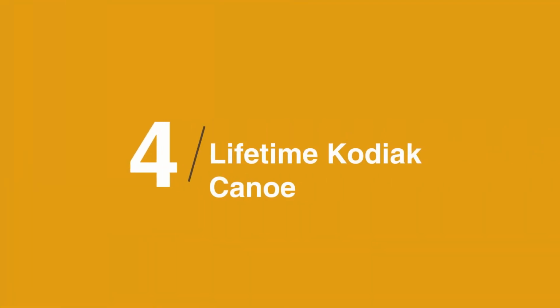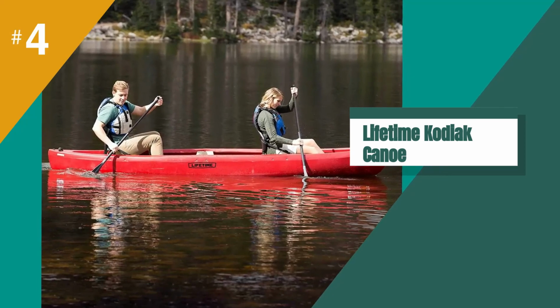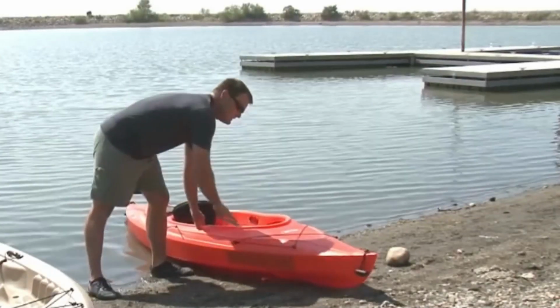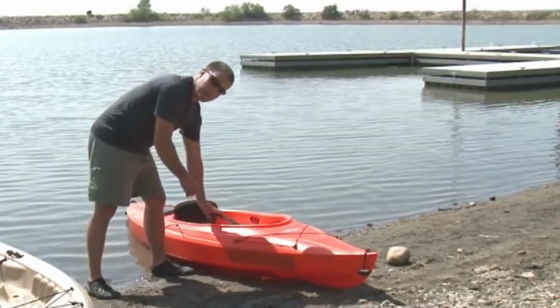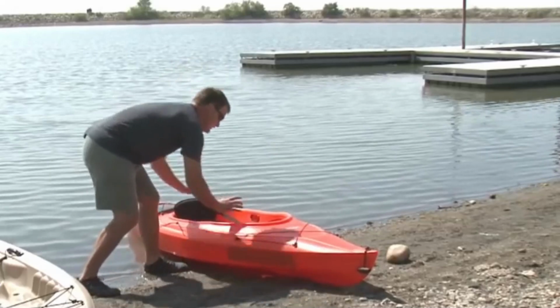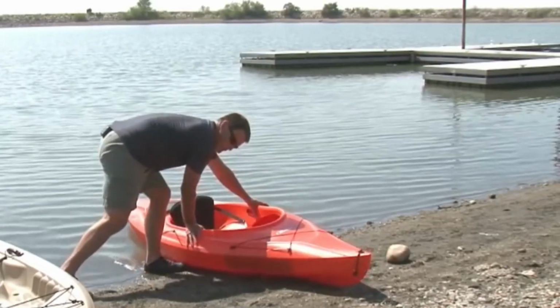In at number 4 is the Lifetime Kodiak Canoe. This basic 13-foot canoe is a mid-priced option for beginner paddlers favoring flat and calm rivers and lakes. It has a wide and flat hull, making it a very stable canoe for fishing. It also has rod holders near the middle seat and is capable of carrying up to 600 pounds.